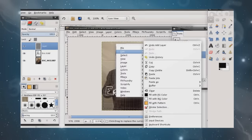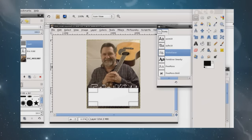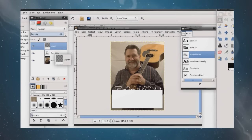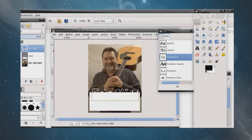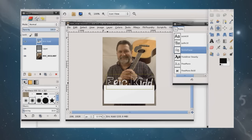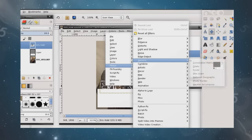I created a new layer, and I'm going to go Edit, Fill with Background Color, because white is my background color. And now that is over top of my text. I'm going to bring that text down here. And now let's position that text so that it is a little bit higher than it is right now, but overlapping just ever so slightly. Does that work? And then what we can do is right-click on that, and let's throw a drop shadow on our text.